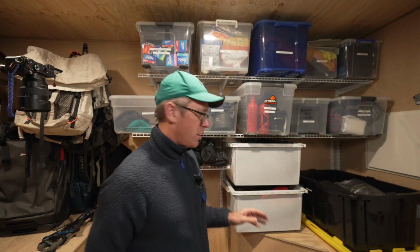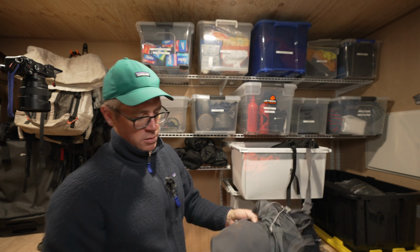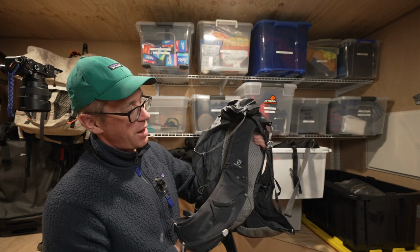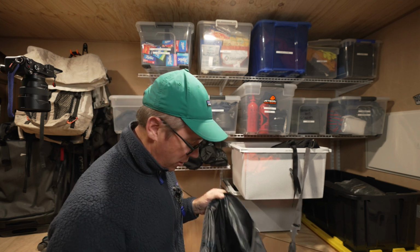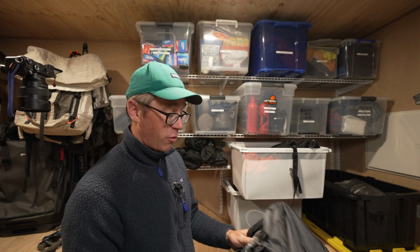Then finally, over here, we've got just a pull-out thing that's got my Daypacks in it. So that's my current favourite, the Salomon XA35 Daypack. It's just like a running pack, but it's 35 litres with heaps of stuff in there. I would take that on a 1 or 2 night trip if I was wanting to go super light.